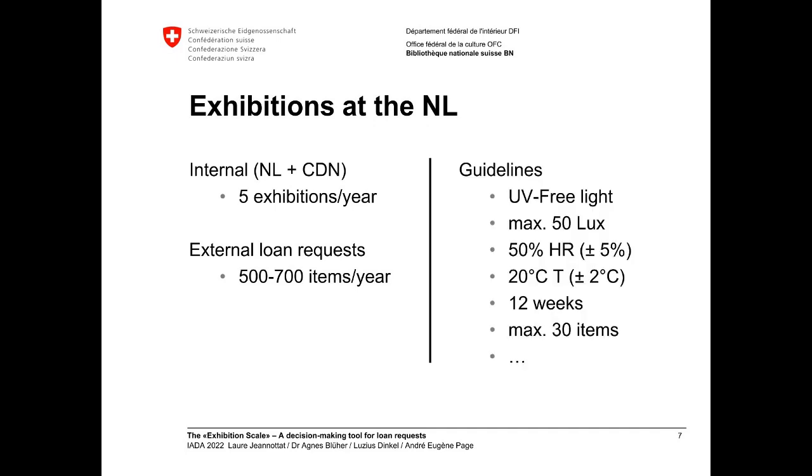The preservation guidelines to which I referred earlier define the terms and conditions of the exhibition of an item. For example, we ask for UV-free artificial light only with a maximum illuminance of 50 lux, for specific temperature and relative humidity values, a sufficiently good state of preservation of the work, and that the exhibition showcases make it possible to comply with the preservation requirements. These guidelines are to be found on the website of the National Library for interested institutions.